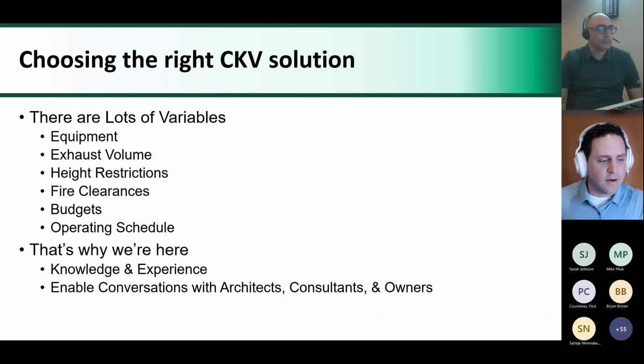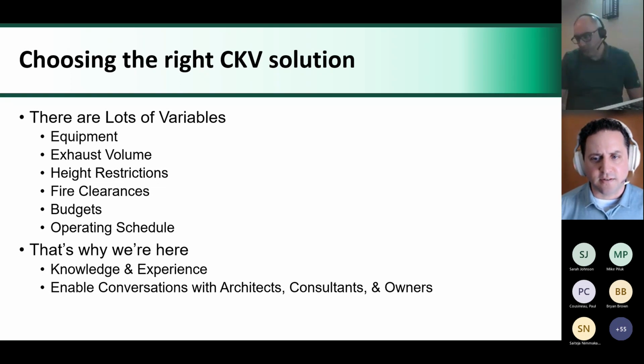So we've covered a lot of ground today. We've got about 6 minutes left, so sorry for going right up to time. There are a lot of variables for us. It all starts with the equipment as we started up top, and that's the cooking equipment. So as the lineup changes, we like to make sure that we're changing the exhaust volume accordingly. There are height restrictions, fire clearances, budgets, operating schedule. There's lots of information, and that's why we so often get asked, hey, we want to just do this as cheaply as possible without really talking about, okay, well, what's the real issue here? What are we trying to do?